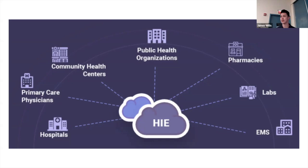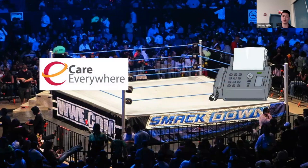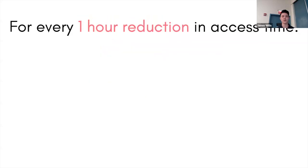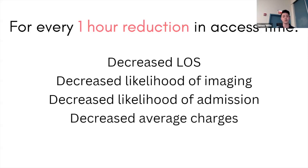Right? So what did they look at exactly? They had a clerk who, after the clinicians put in an order, would get information on the patient via Care Everywhere or a manual fax and scanning into the EHR. Obviously, what they found was Care Everywhere was much faster by 51 minutes, okay? But for every 1 hour reduction in access time, they had a decreased length of stay, and decreased likelihood of imaging. So CT was about 7% lower, MRI was 18% lower, and X-rays were 4% lower. Decreased likelihood of admission by 4%. And it was cheaper for the patients overall by about $1,200. This was all statistically significant.